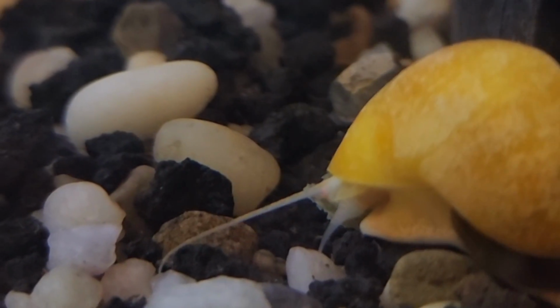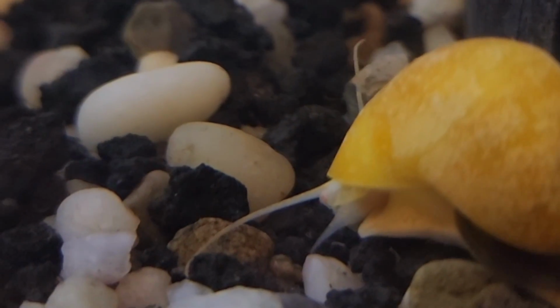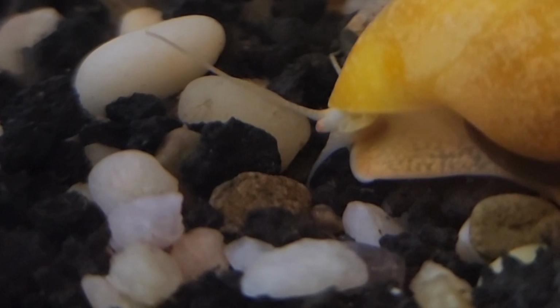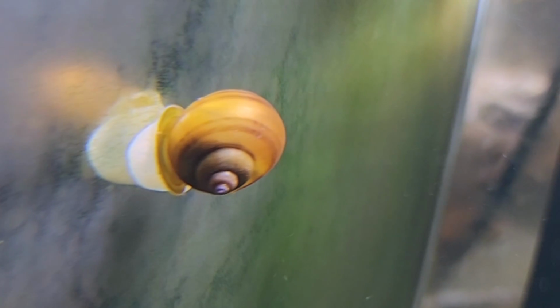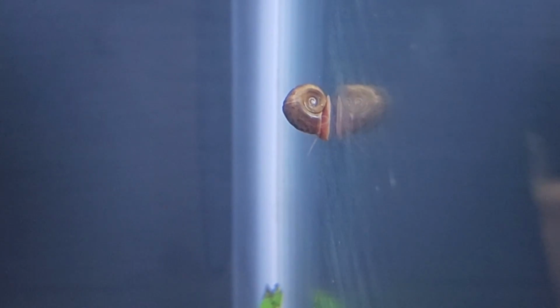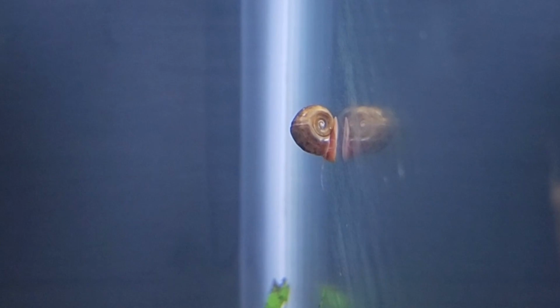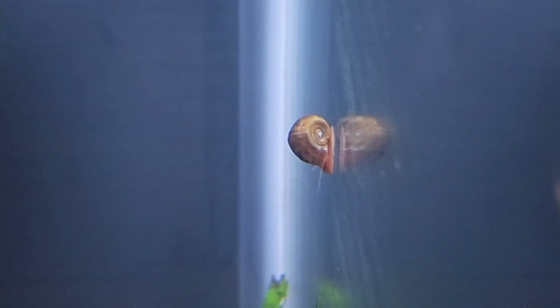Anyway, let's talk about why I love them. Snails come in a bunch of different varieties and sizes, and they're constantly working their way around the tank, munching on anything in their path. The only thing is they don't do it very fast. Don't expect to put a mystery snail in your tank and miraculously it's all clean. No, it takes them a while, but they'll put the work in, I promise.